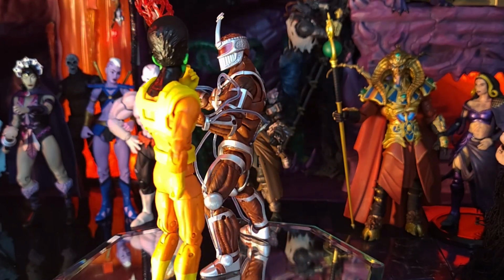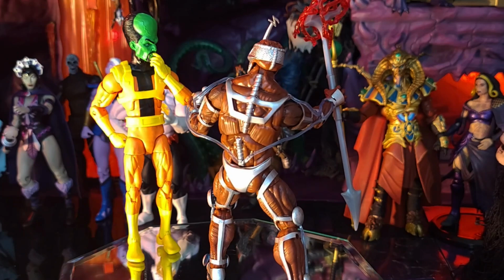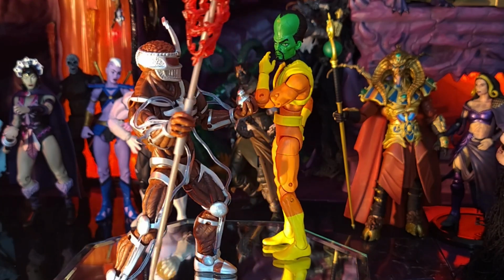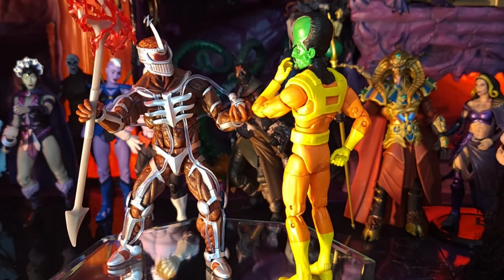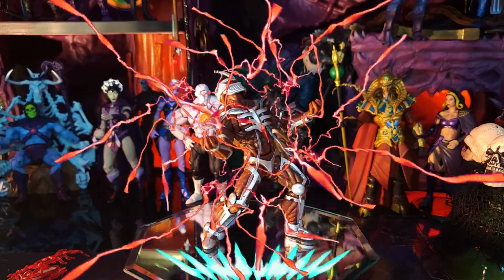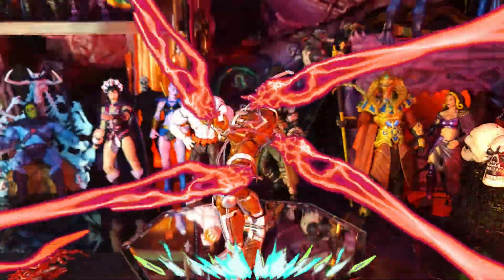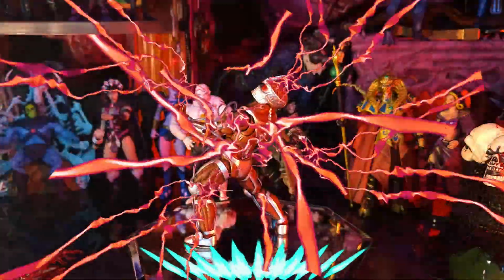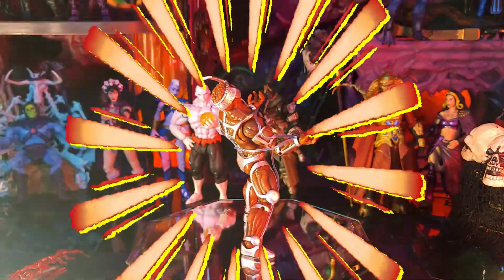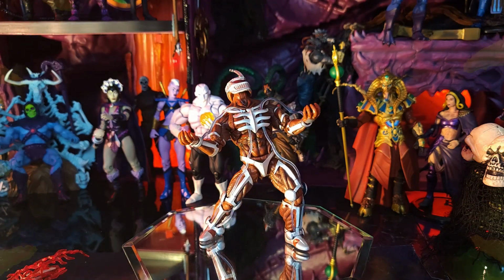Yeah, I think these two go really good together. Very cool. I like it. I mean, the whole idea of the brain being seen on top of Lord Zedd, that's kind of what gave me the idea of this guy partnering well with him. He's still trying to figure him out though. He's getting all charged up. Wow, so amazing. This guy is really cool.